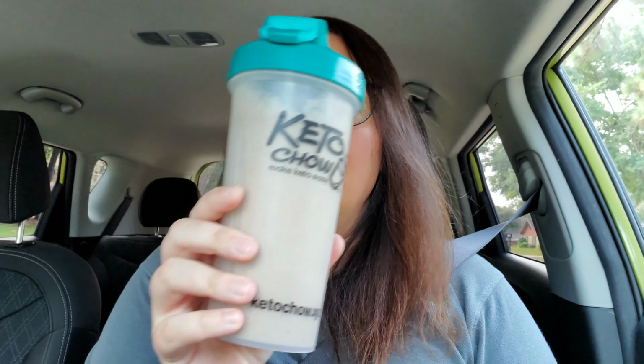And then I also have for lunch this. That is 2 tablespoons of melted butter, a scoop of vanilla keto chow, 3 tablespoons, yes, 3 tablespoons of Flavor God's buttery cinnamon roll flavoring, and a little bit of xanthan gum to give it some thickness. We want her thick.